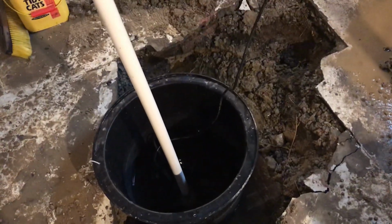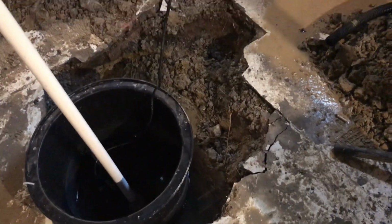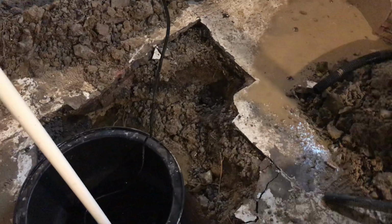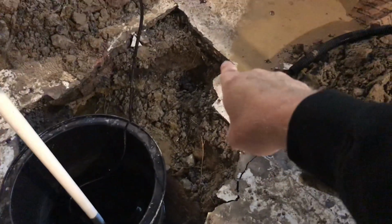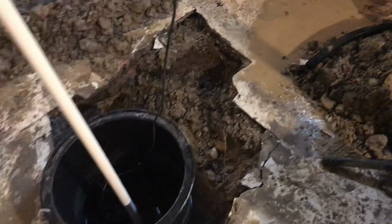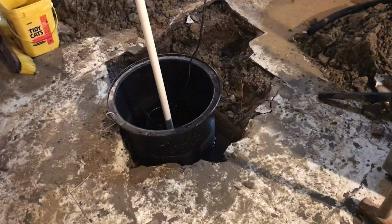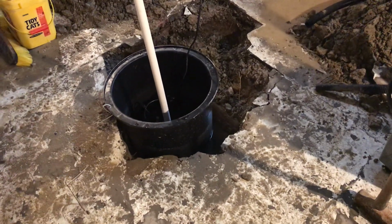You can see all the water. That water was just pouring in the ground. So the drain's right over here somewhere, which I think is right there actually. So we're gonna clean all that up, make a new drain. We're going to leave this here. I'm going to have to run a pump out in case this ever happens again.